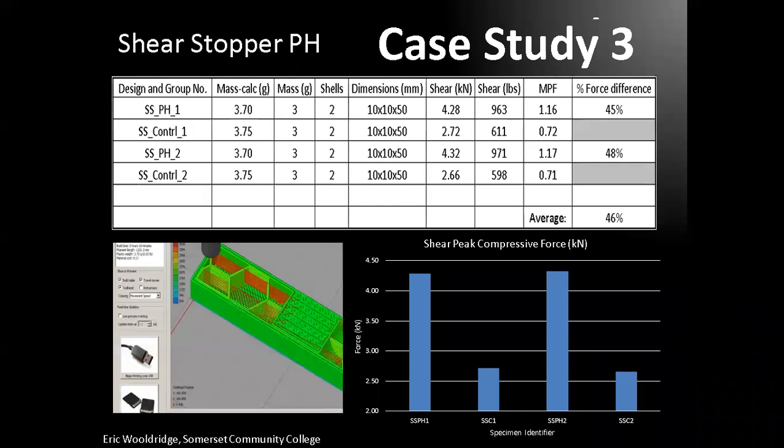The shear stopper test, or the shear test in general, you can see the data on the screen. The pH version is the phantom hole version. The control is the one that just has more infill. You notice that we had them as close as we could in simulated mass. We actually allowed the control counterpart to have a little bit higher just to give it a little cheating capability. But you can see the data.